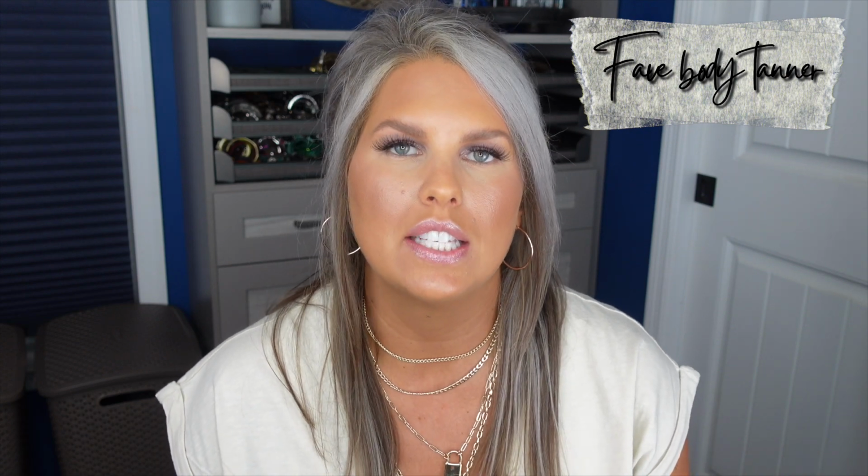So when it comes to body tanners, I really wish I could give you a second place runner-up. I probably haven't tried anything that I like even half as much as Loving Tan, so I just don't feel like it would be appropriate to do so. I'll get into this in a little bit. I don't usually full on tan over the winter. I do tan all year round, but again, I'll get into it later.